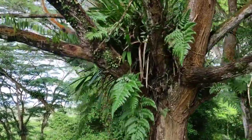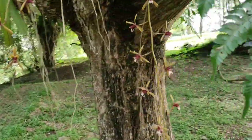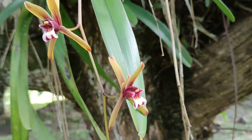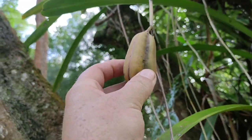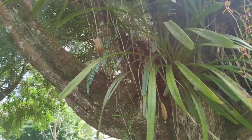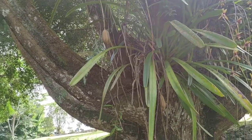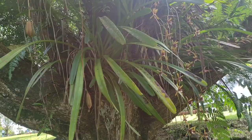Lots of orchids growing on this tree. Beautiful flowers here. Look at those. And even huge orchid fruits. If you wonder whether orchid fruits are edible, well, vanilla is an orchid fruit. But all orchids are protected here, so we cannot just forage for orchids.